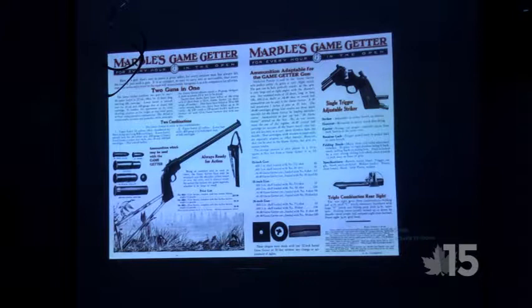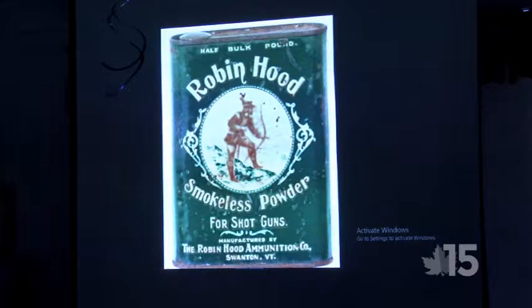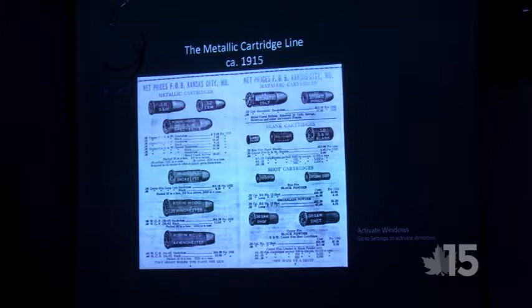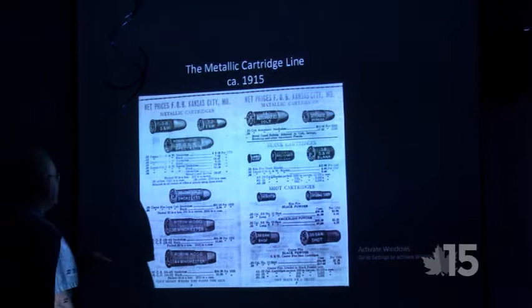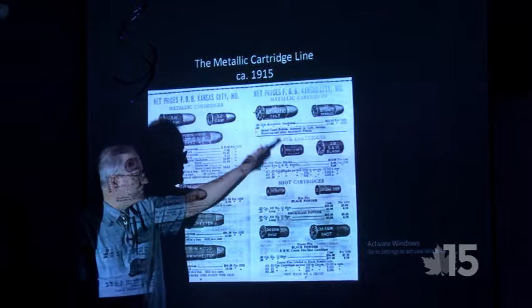And of course, they still made huge amounts of smokeless powder. And so here's some of the later. Notice this can, exactly the same as that early one, but it says Robin Hood Ammunition Company on it now. By 1915, they were really moving. They now had 38 Winchester WCF, as well as 44 Winchesters. They had automatic Colts, blanks, shot cartridges, everything. So they were really moving.